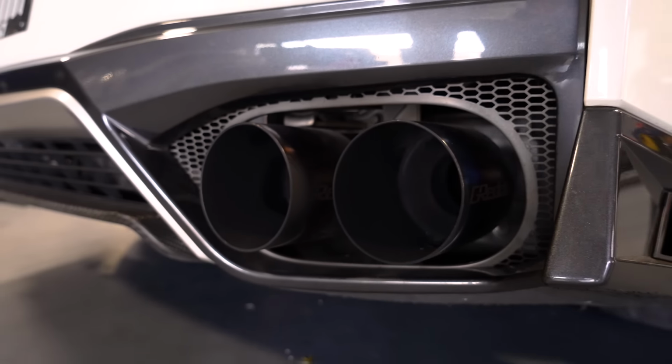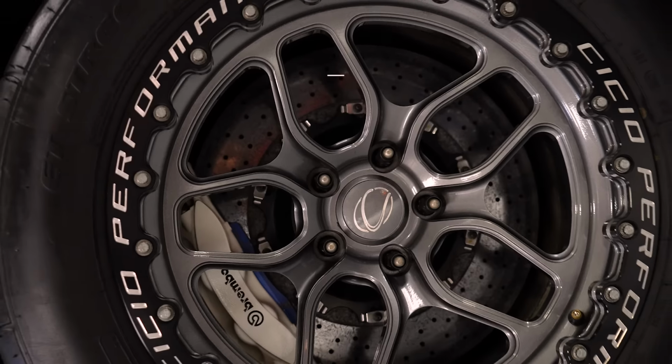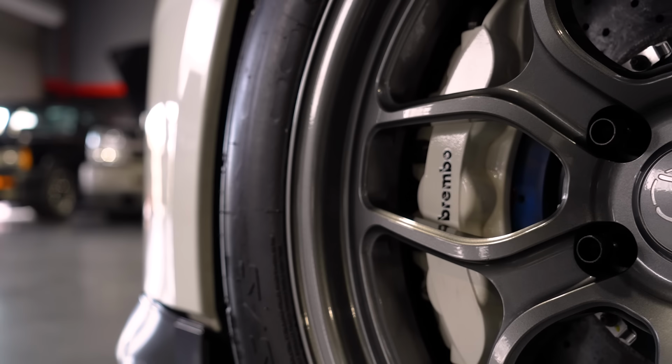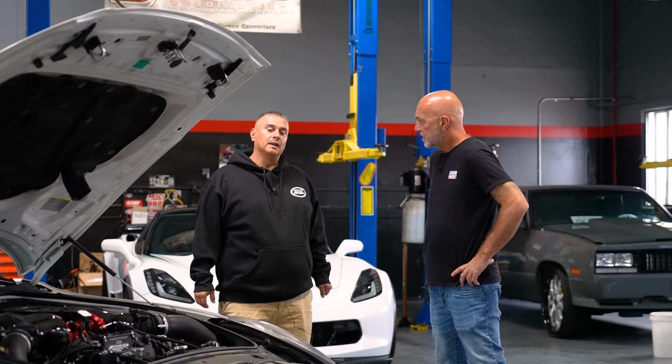Exhaust, brakes. So it has a titanium exhaust by Gritty. I think it weighs like 10 pounds. The whole exhaust, you can pick it up with your fingers. Carbon brakes, front and back. Oh, wow, dude. That's around a $13,000, $14,000 upgrade. I was gonna say that's a big dollar. Especially when I see Brembo on there, I know it's expensive. Yeah, for you to stop, you need to have this.